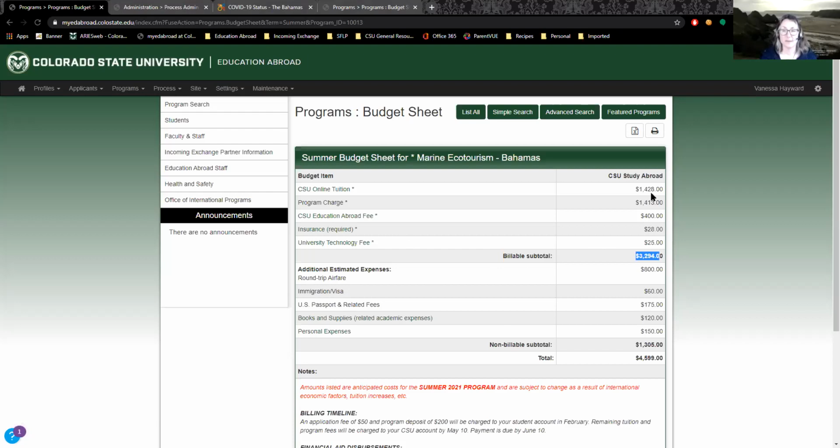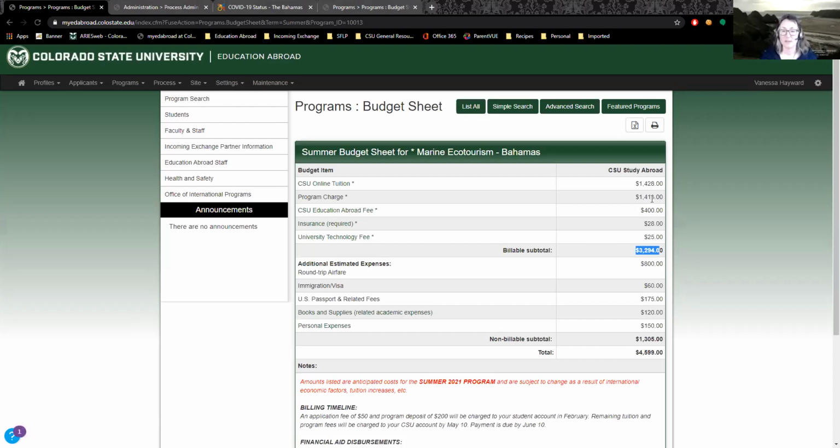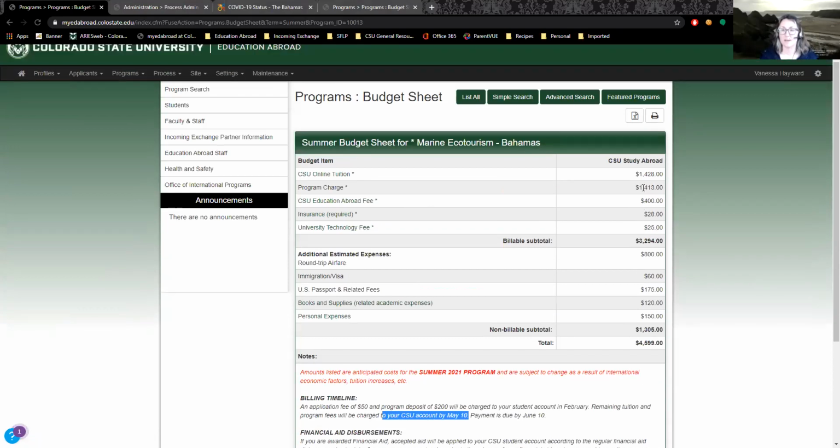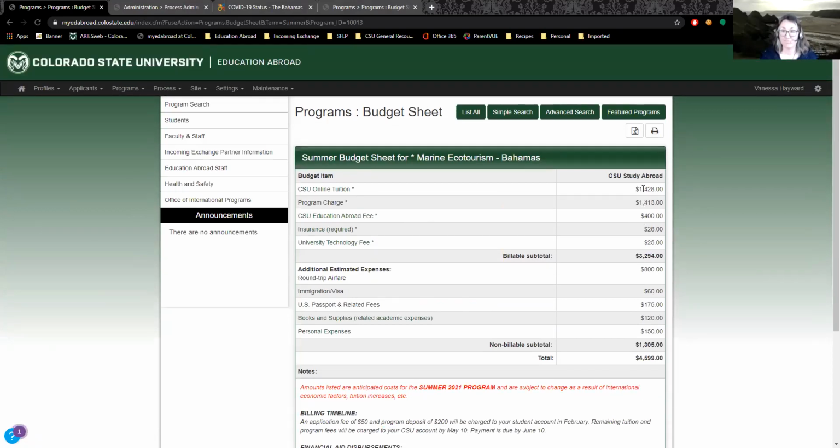So the billable subtotal are the items that are going to be charged to your CSU student account. And these items are typically assessed to your student account around May 10th. And they include the 3 credits of tuition. The courses run through CSU Online, which is great because it doesn't differentiate between resident or non-resident tuition. So everybody pays the same flat rate of $14.28.